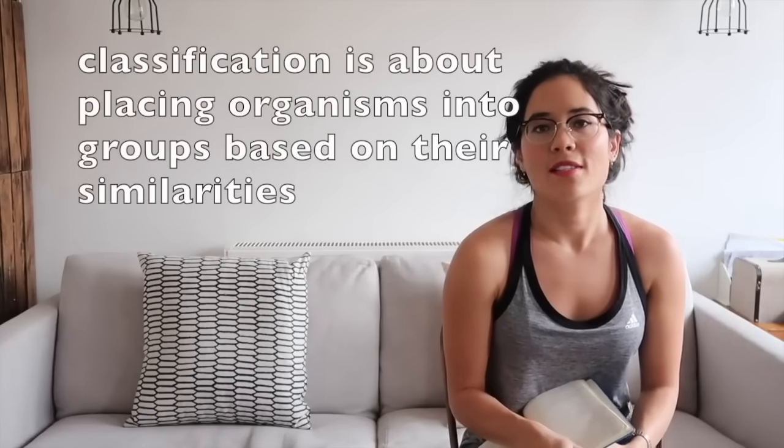Now we're talking about classification. Classification is all to do with putting animals into groups based on their similarities. Now, Carl Linnaeus was a scientist who first talked about the modern day classification system we use, and he classified organisms based on their structures and their characteristics. You need to know the order in which he actually classifies various animals. So there's a big order that you can go right from the top, and it will narrow and narrow and narrow until you get to the actual organism.